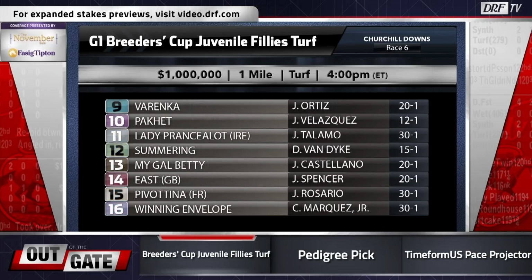Chad Brown's got the favorite in here, the 6 Newspaper of Record. She's 2 for 2 in her career. We'll get to her in a minute, but there's another North American-based filly that's undefeated from 2 starts, and she draws a nice inside post position. Let's talk a little bit about the 1 Concrete Rose.